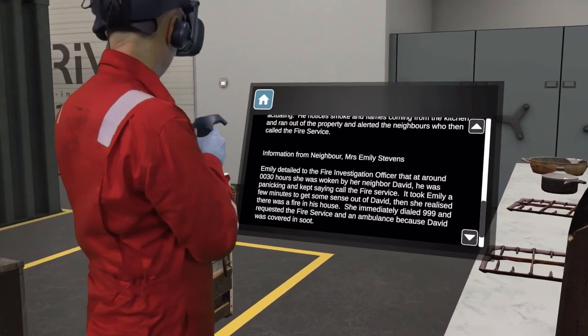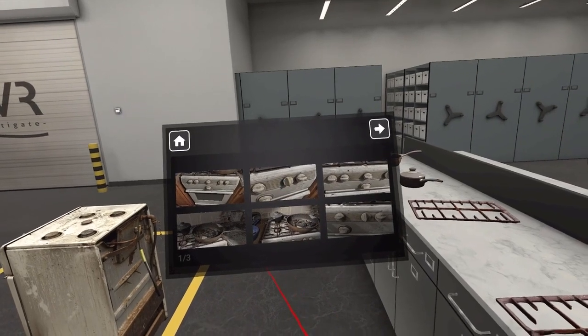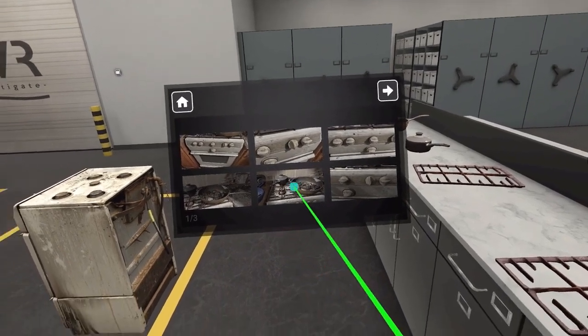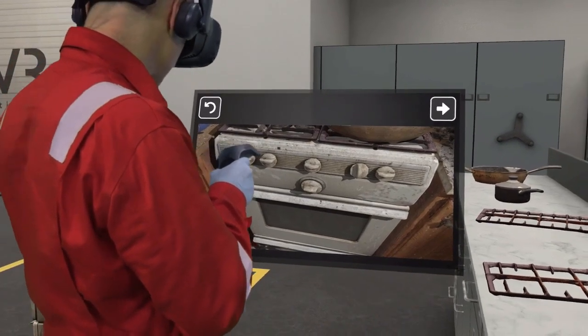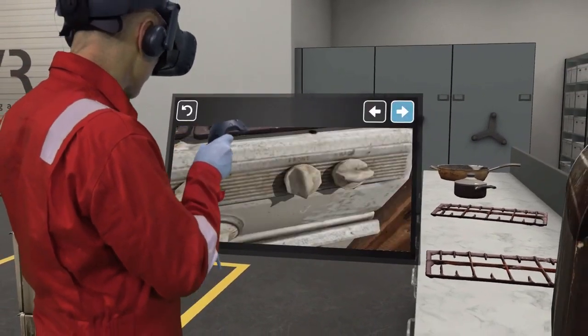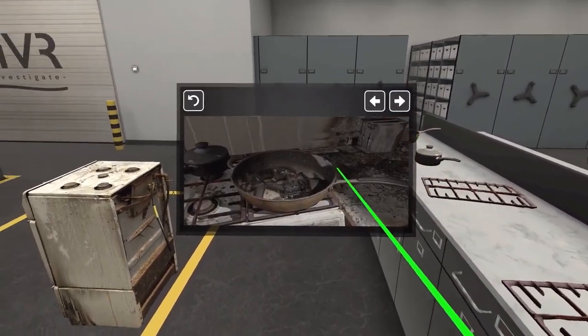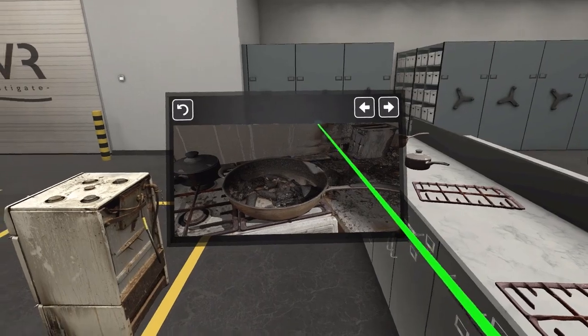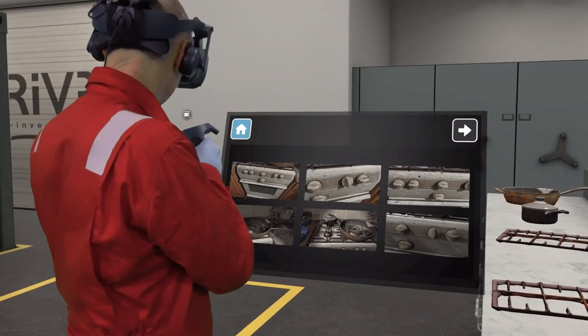Okay. We'll look at videos in a moment, but if you go to your student photos now, and then you can look through those photos and you tell me what you think. Not only is it impressive, it's extremely weird that I can look through virtual photographs that I have taken in a virtual world as if it was real. And that's quite strange. But yeah, very, very good. So come out of that.